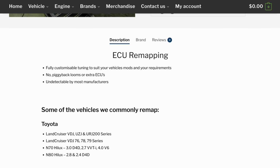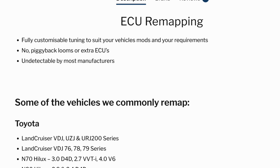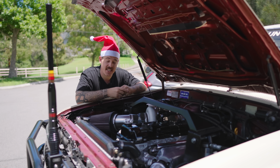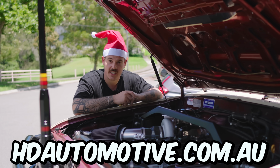And the super sick thing is it's completely customizable to your vehicle, mostly undetectable by manufacturers, and you don't need extra piggyback ECUs or looms or anything like that. They can do everything in-house. So for 1,400 bucks, an HD Auto ECU remap and tune is exactly what I reckon your significant other wants this Christmas.